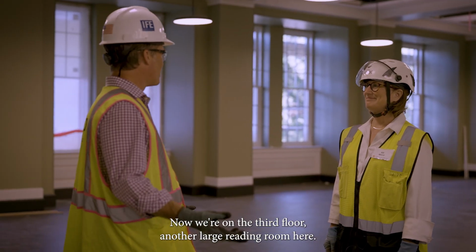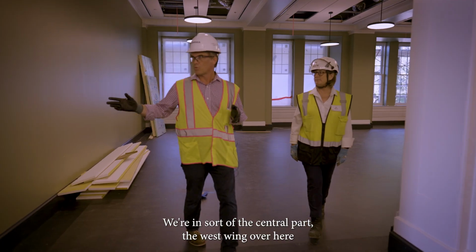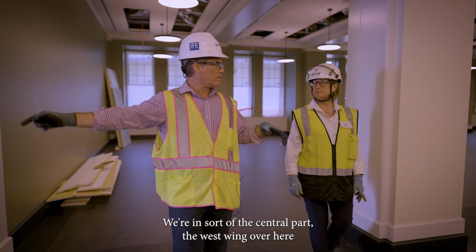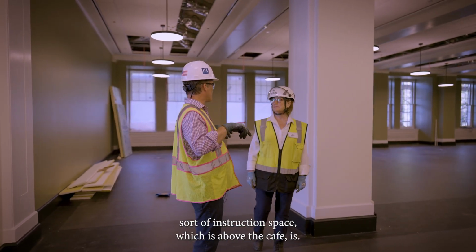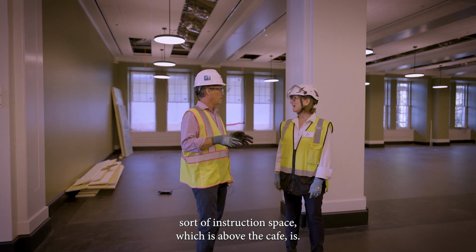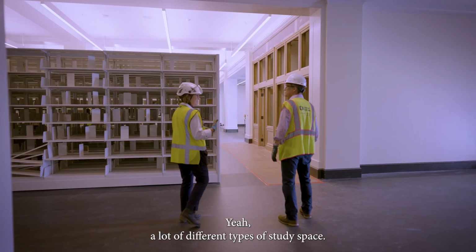Now we're on the third floor, another large reading room here. We're in the central part, the west wing over here, and the east wing over here where the seminar instruction space, which is above the cafe, is. Yeah. But there's all kinds of study space on this floor. Yeah, a lot of different types of study space.